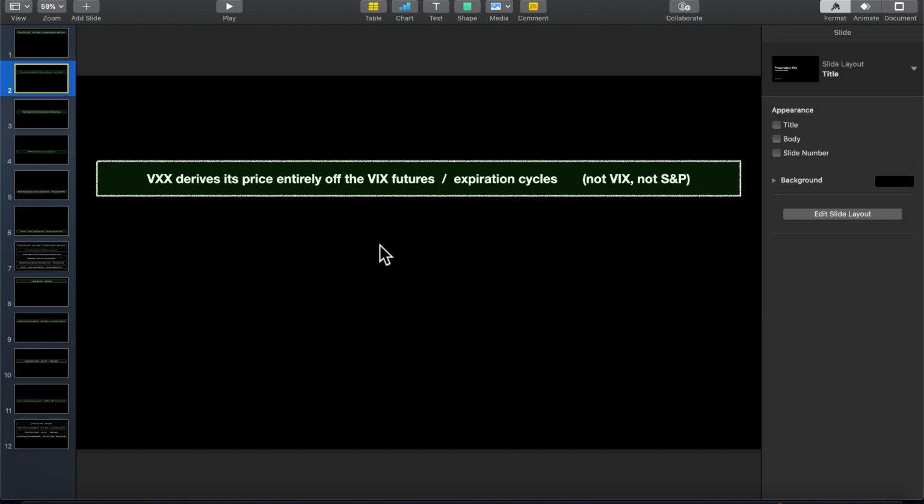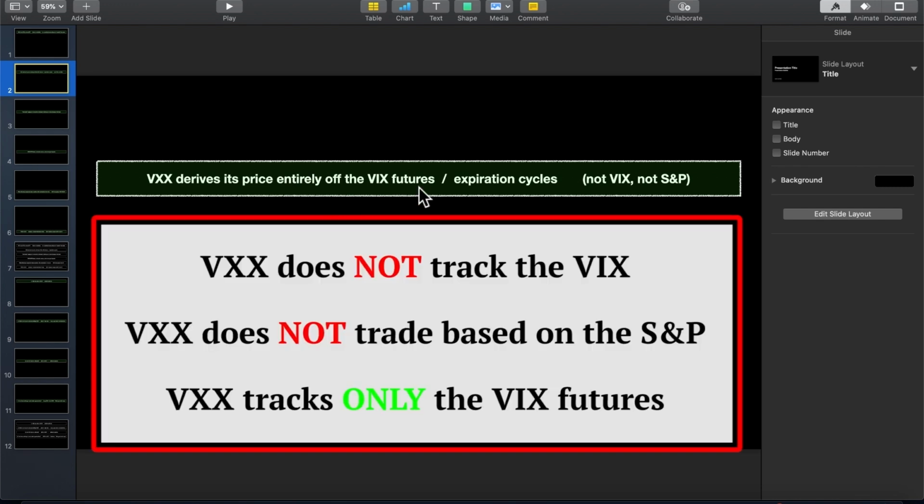Mainly what I want to drive home here is how this actually functions and why halting shares is such a big deal. So the VXX derives its price entirely, I should have bolded that, entirely off the VIX futures expiration cycles. Not the VIX. You see that a lot.